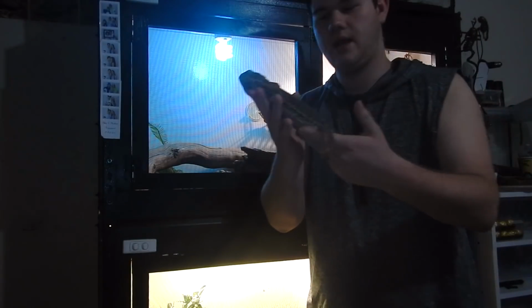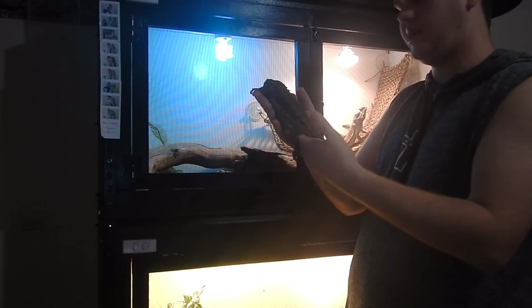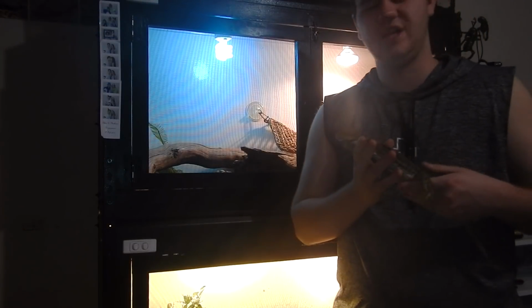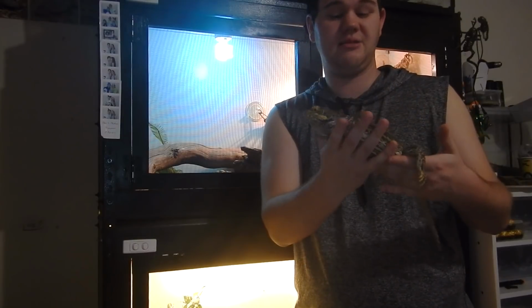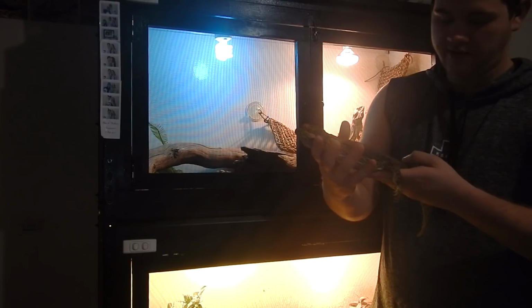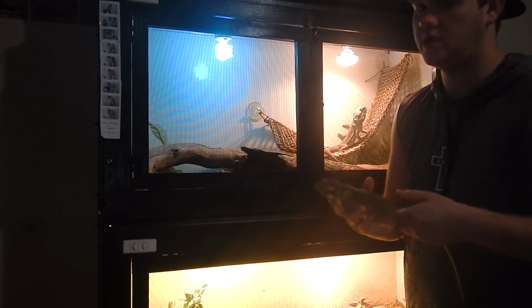This is Viper, and Viper, again, he's another central bearded dragon. Rango and him don't really get along. Both males. Rango has a bit of a problem. He gets a bit jealous. But here's another central bearded dragon, Viper. Absolute monster. Big fatty, big buff head, thick tail. And yeah, he's also housed with the blue tongue lizard, which I'll get out now.